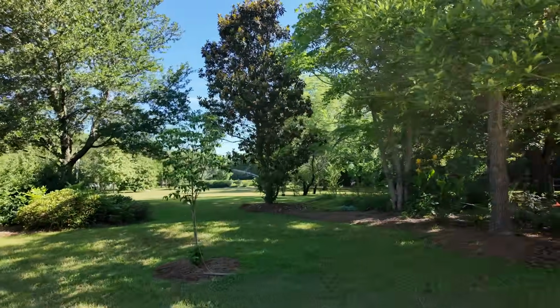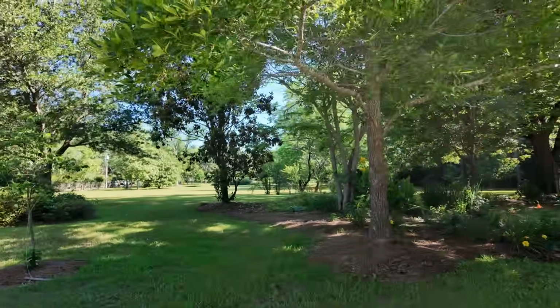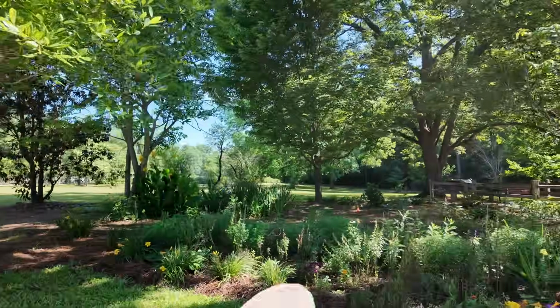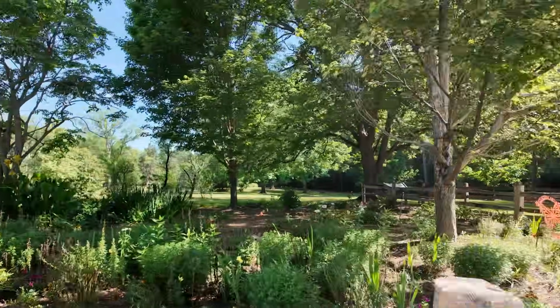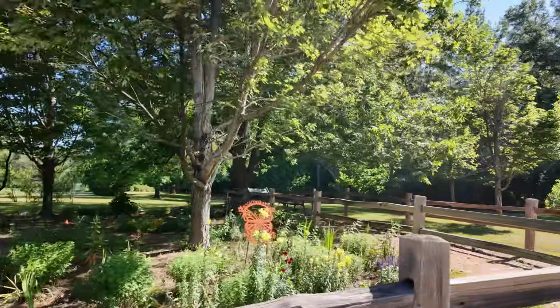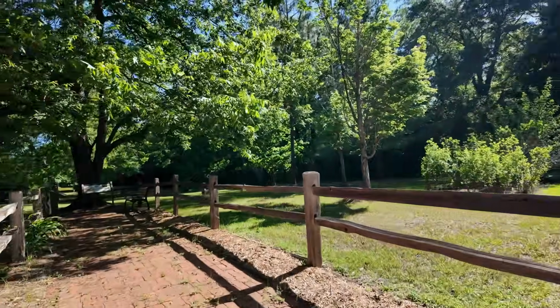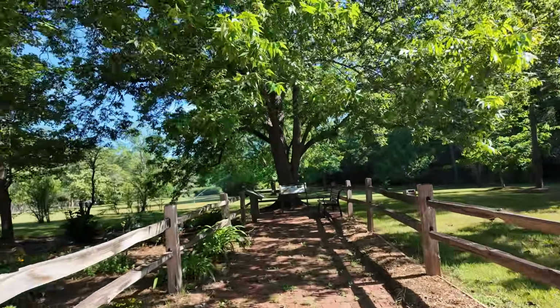Now they had a really nice area here, a lot of green grass. And they had a big pond back there. They have a walking track. I believe they have a swimming pool. Everything that they could have possibly wanted, they had here on this property.